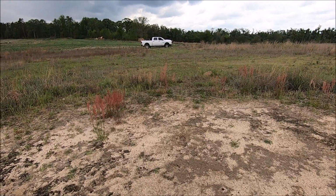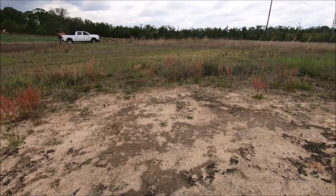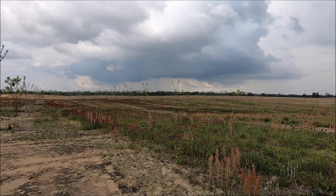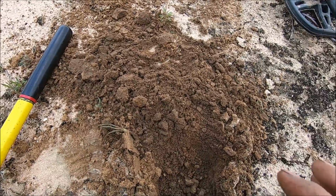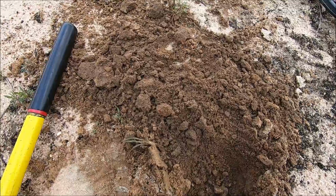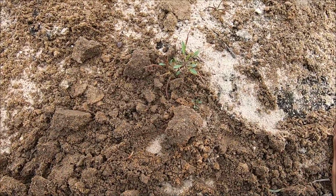I might have something. I haven't looked at it yet. The thunderstorms are going to be heading in this afternoon. It's supposed to. Yeah, I don't know. I'm almost tempted to look at it before he gets over here because it might not be anything, but it had a nice high signal. Popped it out of the hole, and I saw the edge of it. There it is, right there. It looks almost like a coin, maybe an older one.